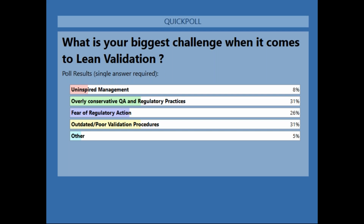So you should be able to see about 8% of you said uninspired management. About a third of you said overly conservative QA and regulatory practices. 26% of you said fear of regulatory action, and around 30% said outdated, poor validation procedures, and 5% said other. So good feedback there. Thanks so much. We'll have a couple more poll questions later in the presentation.